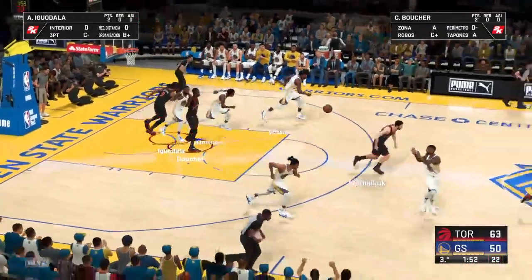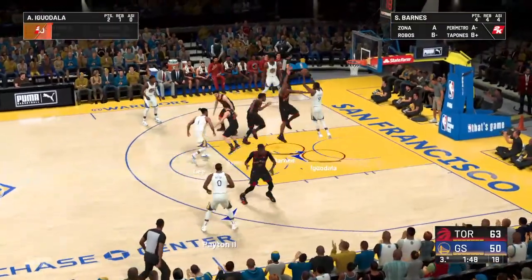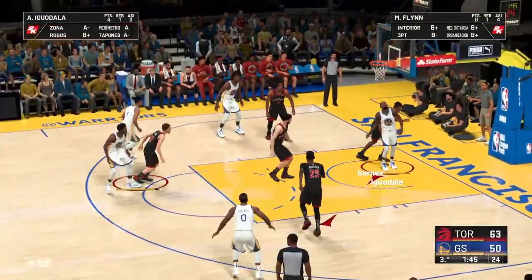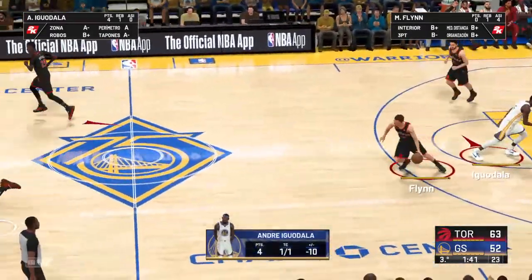That shot misses. The Warriors go the other way. Pass to Lee. To the inside. Here's Iguodala. And he floats in for the easy two. Credit the assist on that one. Well, you can see it right there.